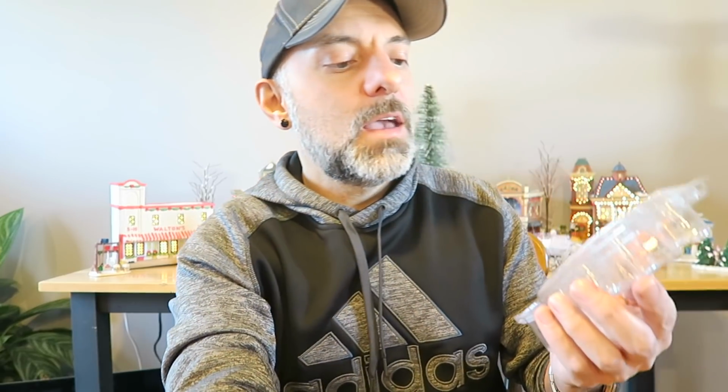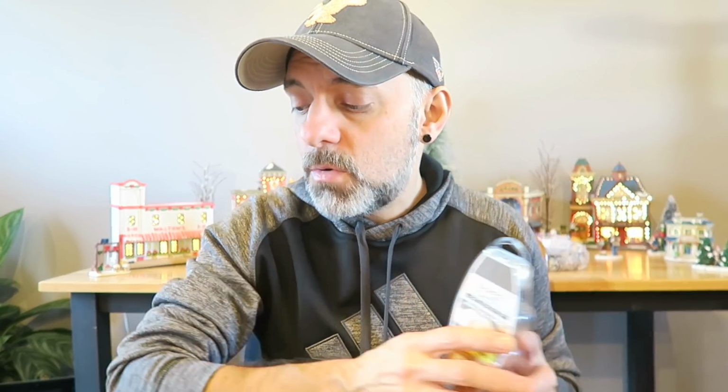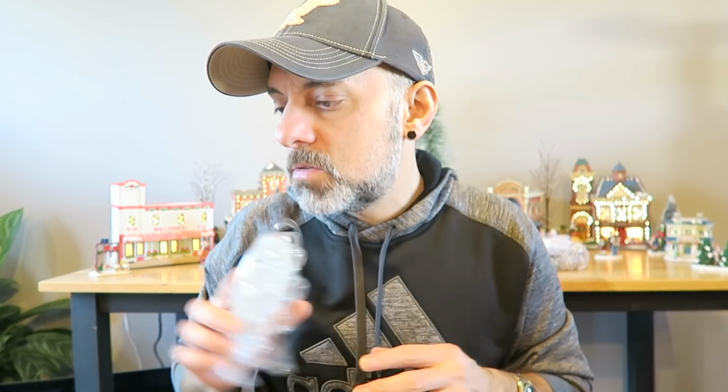And then we have Yankee Candles Home Inspiration Beautiful Fall Pumpkins. This one was good. This is pretty much a dupe for pumpkin wreath. Smells exactly like that, which I love pumpkin wreath, so I was happy with that. These are really strong too. And they lasted quite a few, 2 or 3 days they lingered on, so I was happy with those.